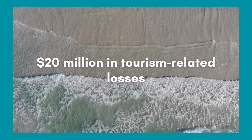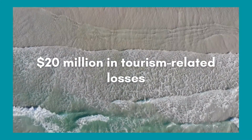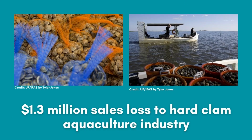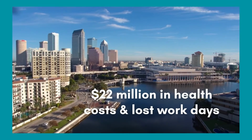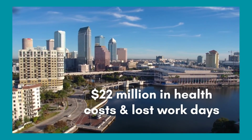Each year, red tides are estimated to cost Florida more than $20 million in tourism-related losses. The 2015-16 red tide event caused a $1.3 million sales loss to the hard clam aquaculture industry. Health costs and lost workdays associated with HABs cost the U.S. $22 million annually.